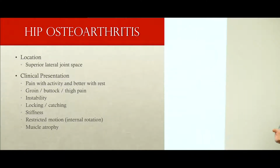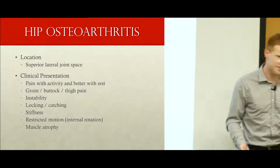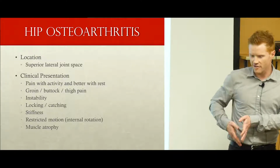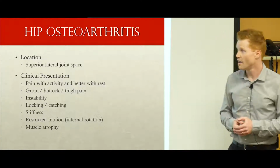But for the hip, where do you usually find the arthritis? It's usually at the superior lateral joint space. And what that means is, in the word, superior is up, lateral is to the outside of the body. So that's usually where you're going to find the early changes of osteoarthritis.